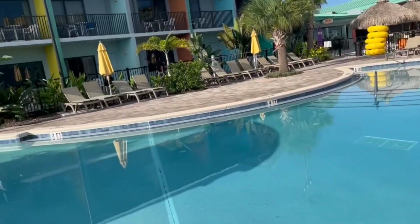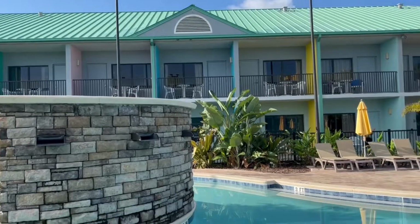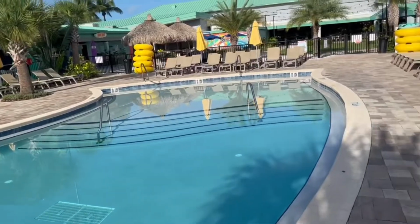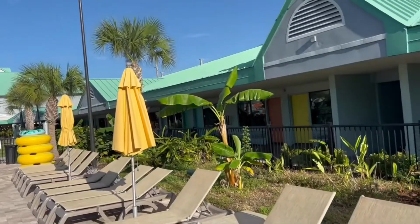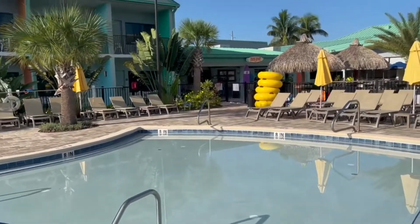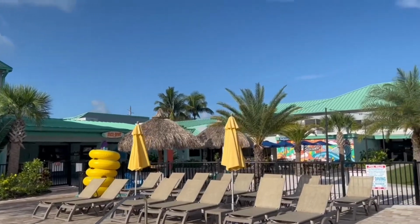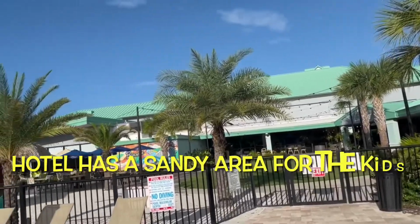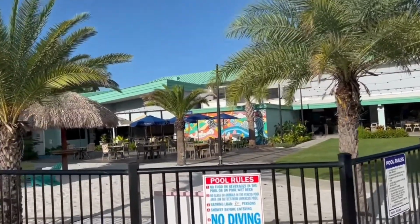1 block, you could say 2, but 1 block from the beach. It's a little waterfall thing that's not working right now because it's not open yet. Here's your 4-foot section. This is the front end of the Lazy River. Steps, a nice easy walk-in for kids or those who are not quite as mobile as a kid. And remember I mentioned the beach area a few seconds ago? Here is the beach area.